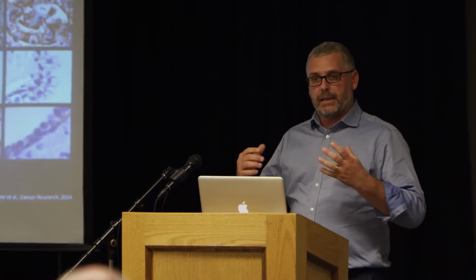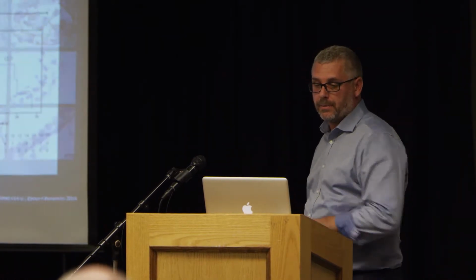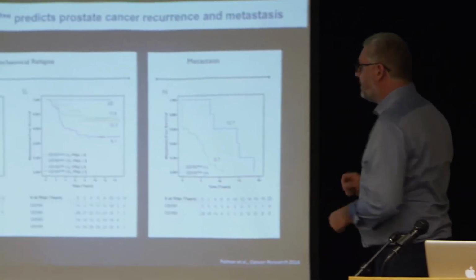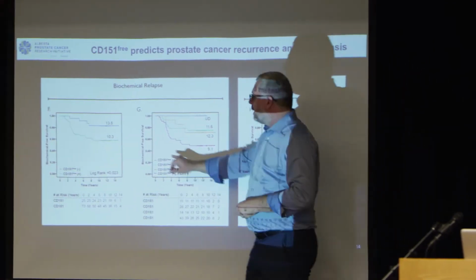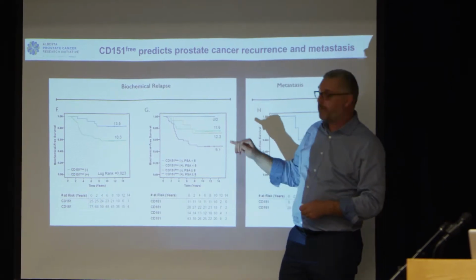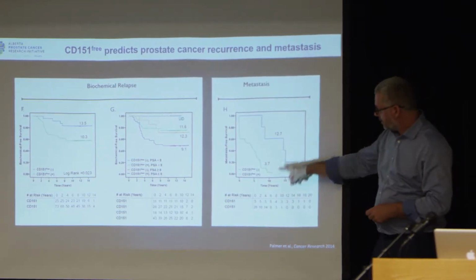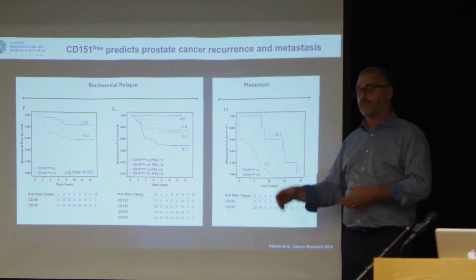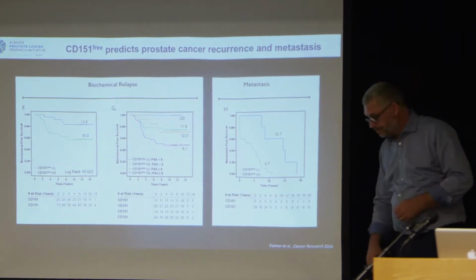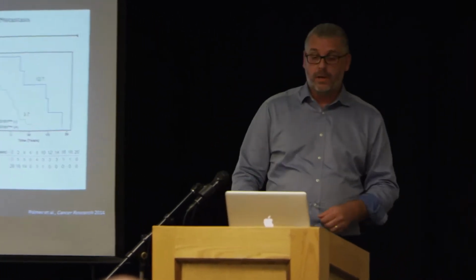First we had to confirm that it actually is predictive of metastasis in cancer. So we did that using 138 prostate cancer surgery patients. What we were able to show is that if this particular protein, this free CD151 that works with the sticky proteins, is around, it can influence how fast patients relapse, and also your rate of metastasis. If the protein is there, the incidence of metastasis goes up and men die earlier. If it's not there, men tend to live a lot longer. The median was 3.7 versus 12.7 years. It's almost 4 times the difference. So this basically told us that this is a real marker.